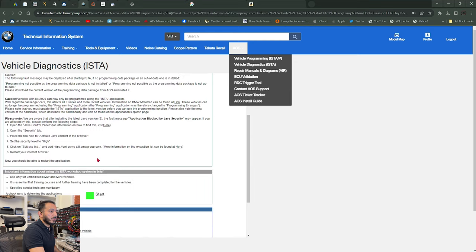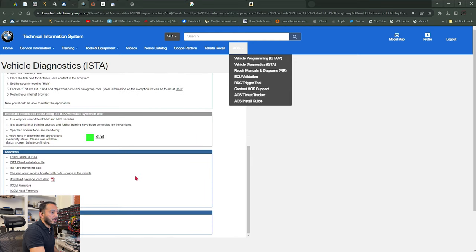But yeah, when you scroll down in here, you're going to need to download the ICOM firmware. If it's the new ICOM, then you need to download the ICOM Next firmware. If you're using a J-passthru, I would not recommend using a J-passthru for programming. Better try to get your ICOM, but again, I have seen people doing it. I will try to stay as much as possible with the original. It's less expensive than buying a J-passthru. If you're working in a European shop, you should get your setup for each of those manufacturers. Like that, you are safe.